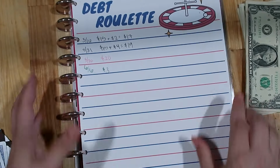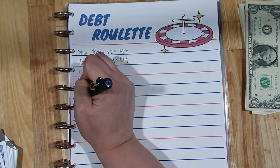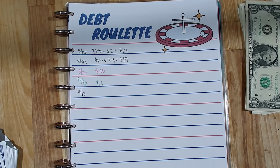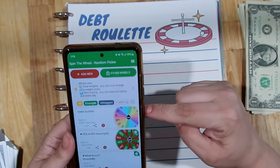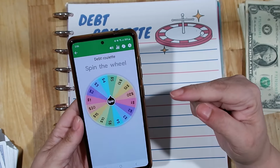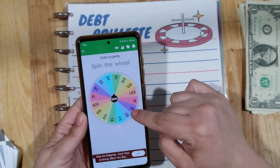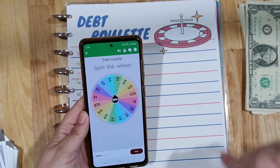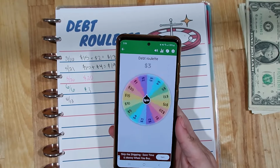Now we're gonna play debt roulette. The date today is the 13th. I usually sit down and do this when I'm filming on Thursdays. For this, I use a little app on my phone, on a little wheel I created for myself called Debt Roulette, and it's got various amounts. $1, $2, $3, $4, $5, 10, 15, or 20. So we're just gonna spin the wheel one time, whatever it lands on, that's what we will save today.